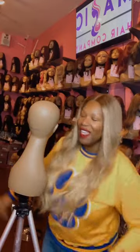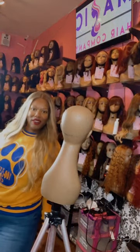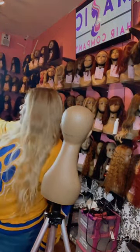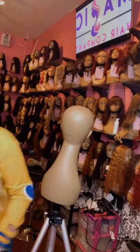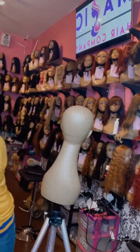Hi, everybody. Okay, so let me get started with coloring this wig so I can get out of here. But I definitely have to style this wig before I leave. Do we need extra light here? I don't know yet. I don't think so. I'm going to start with this beautiful wig right here.